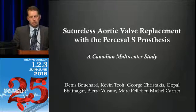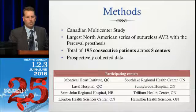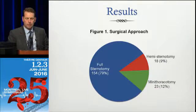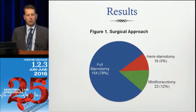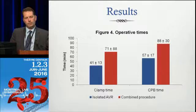Denis and his group, and we were part of a Canadian multi-center study, so some of the data I'll show you originated from my colleagues at the Montreal Heart Institute and from some of the other centers across the country. And this was the original description of the first Canadian experience, so most of it was done through a full sternotomy as we were learning with this valve and learning the techniques. There was a fair equal distribution of the valves across the valve types.